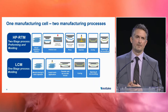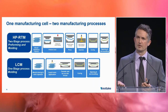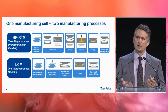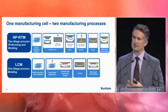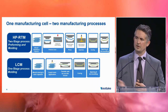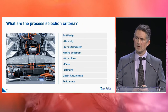In the case of LCM, again, same materials for the most part, but in this case, you're dealing with a flat fiber stack, non-binder stabilized in most cases. And you're introducing the resin by just pouring it on top, either in situ in the press or outside of the press, transferring that into the press, and then you're doing the drape and the impregnation of the resin in a single stage. So you can see the most stark contrast there is the lack of preforming with liquid compression molding.